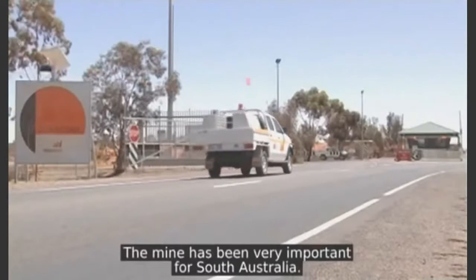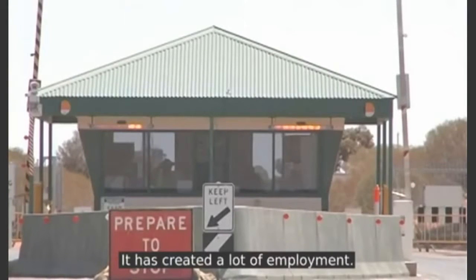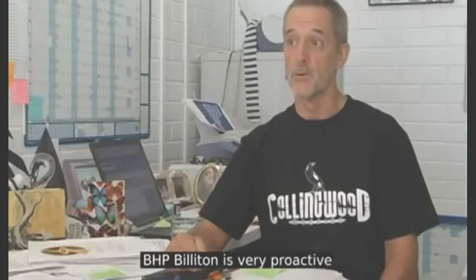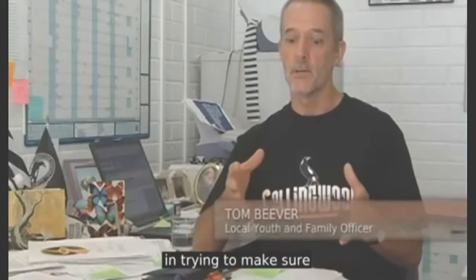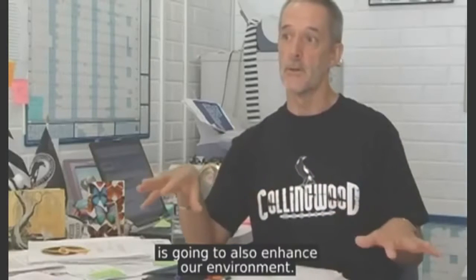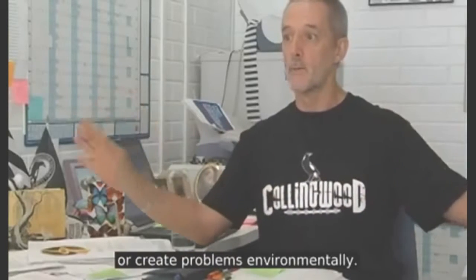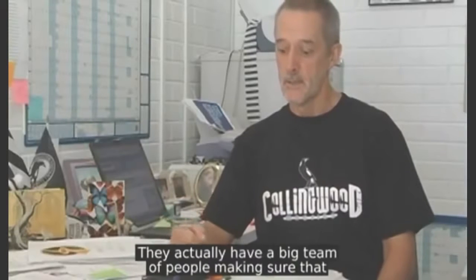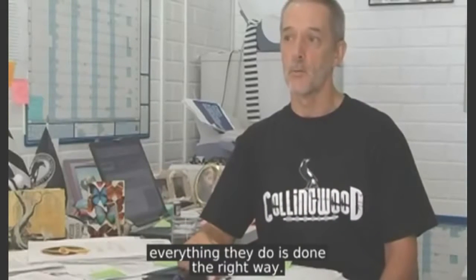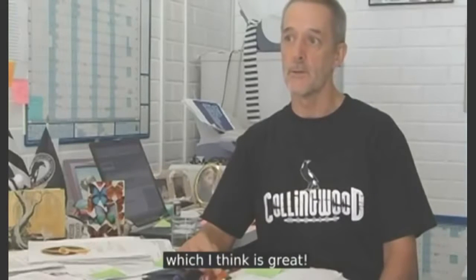The mine's been very important for South Australia. It's created a lot of employment, but I think the mine, BHP Billiton, is very proactive in trying to make sure that whatever they're doing is also going to enhance our environment. They're not here to exploit or create problems environmentally. They actually have a big team of people making sure that everything they do is done the right way, so they can leave less of an impact upon our environment, which I think is great.